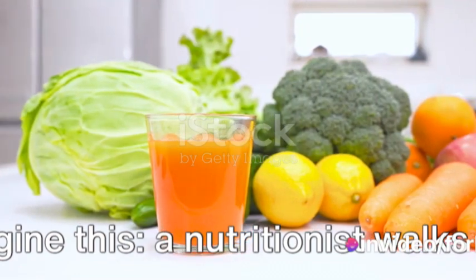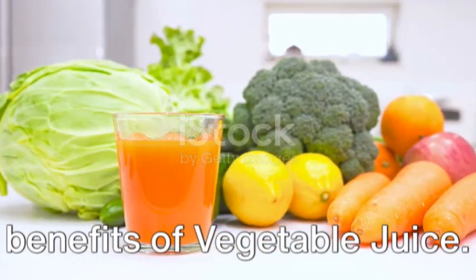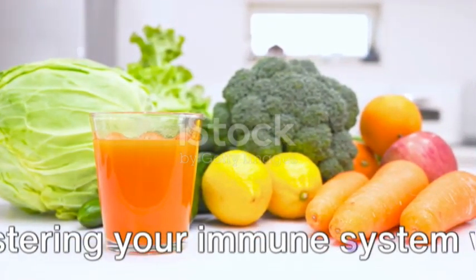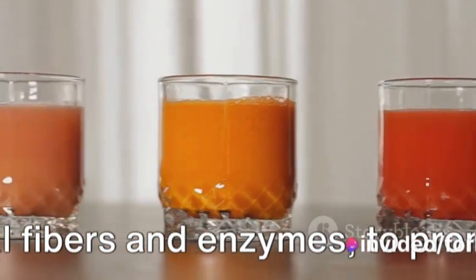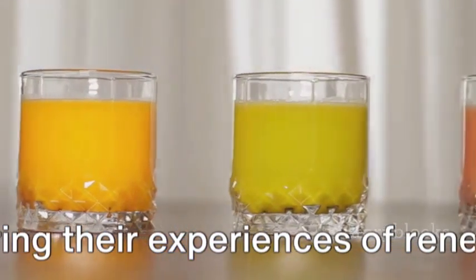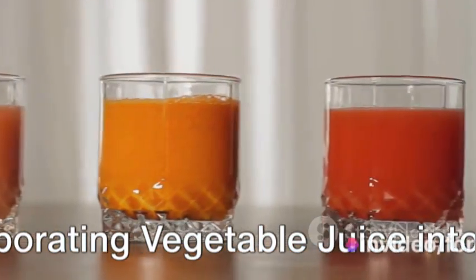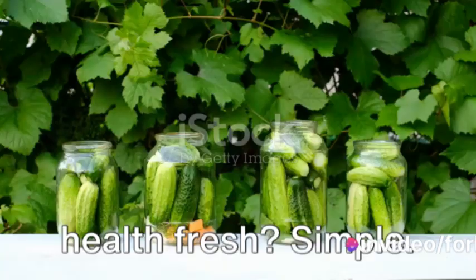Imagine this: a nutritionist walks into frame, sharing insights about the robust benefits of vegetable juice. Picture a myriad of benefits, from bolstering your immune system with vitamins A and C, aiding digestion with natural fibers and enzymes, to promoting radiant skin with essential minerals. Now, imagine people just like you, sharing their experiences of renewed vitality and health improvements after incorporating vegetable juice into their daily routines. But how do you keep this elixir of health fresh?